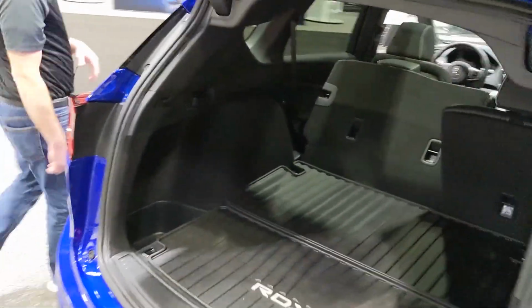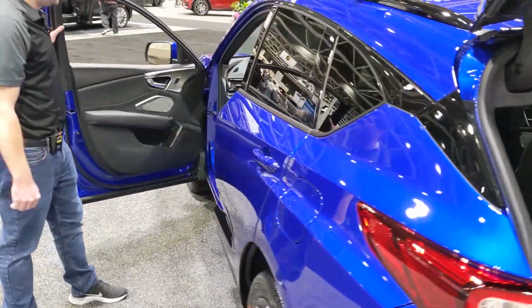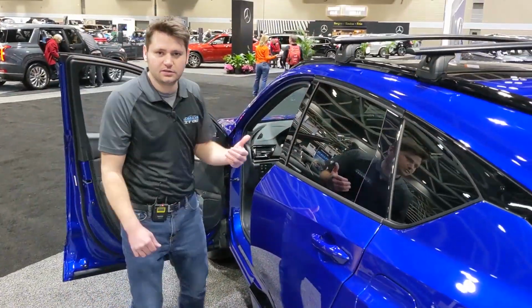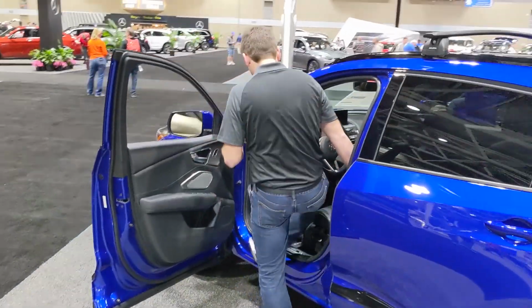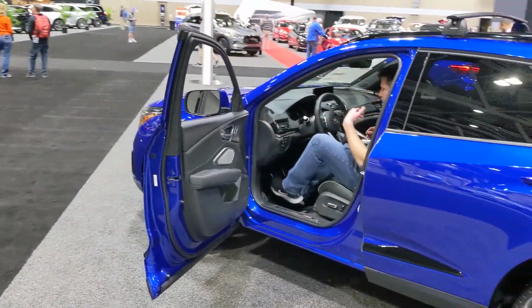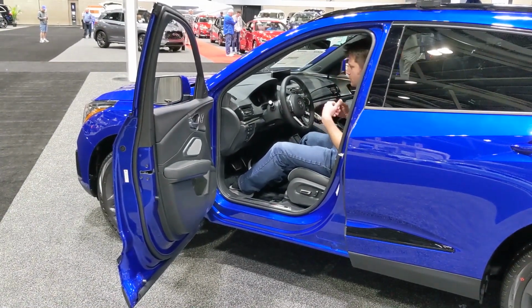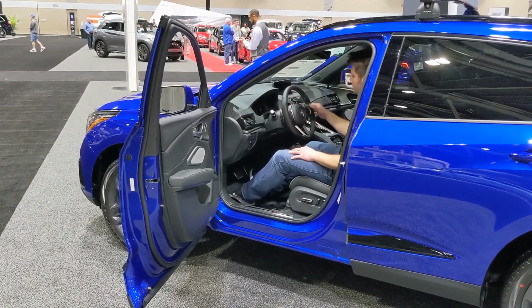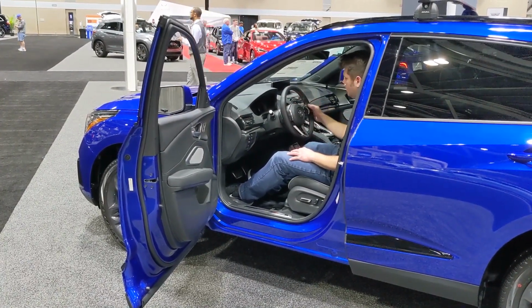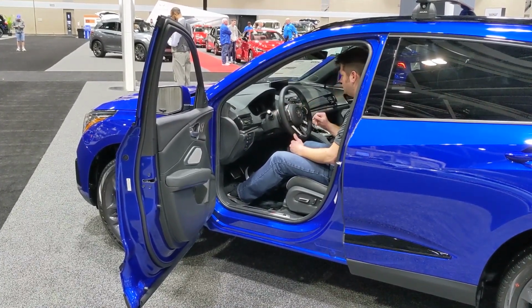So when you come over here, in the driver's side, you instantly will realize when you get in here that it's a little bit sportier of an SUV than maybe you are used to. So I hop in here, the seats are very comfortable, but they grab you a little bit more than maybe your typical SUV. But the steering wheel here is a smaller steering wheel, almost a competition style steering wheel, and you've got paddle shifters up here. This isn't just your average SUV.